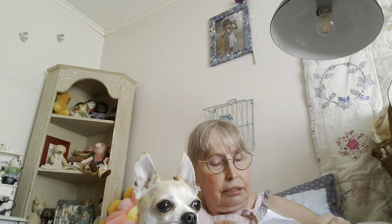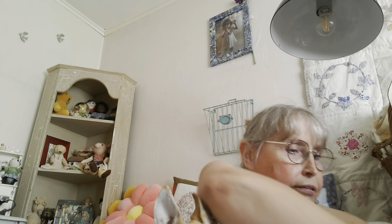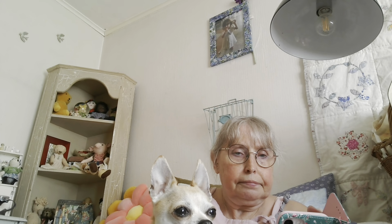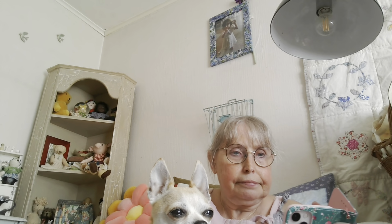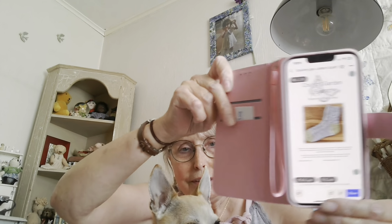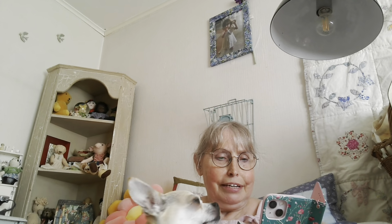Let me get it up on my phone. Let me have a look. There we go. So the Country Garden socks. It's been a really nice knit, and they're Draft House Magic, and the yarn was from them too, or her too. So yeah.